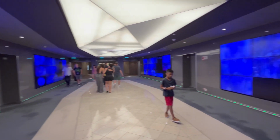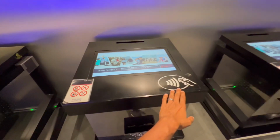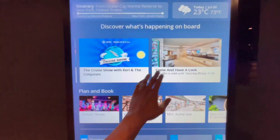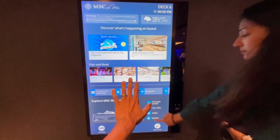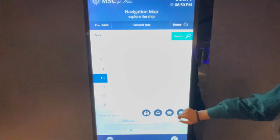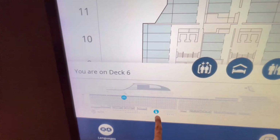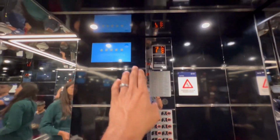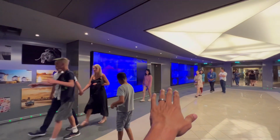This ship is full of technology everywhere you look, from picture devices where you can scan your card and collect your pictures that get printed right here. Touch screens that are interactive, where you can also scan your card and find your room number very easily. As Alia is going to demo, we punch in the room number and it tells you where you're located versus where your room is. You have devices, including elevators, with monitors that keep you updated with some information. And of course, display screens.